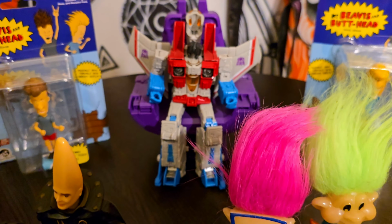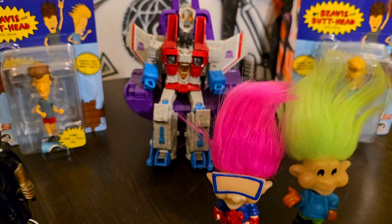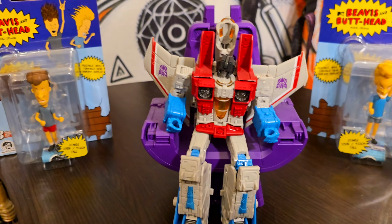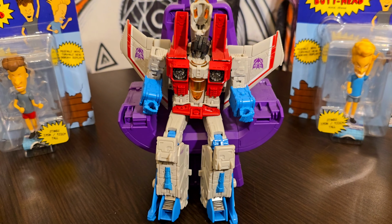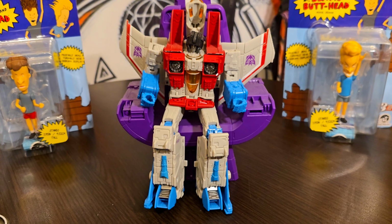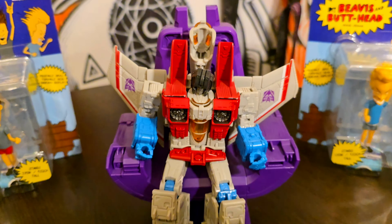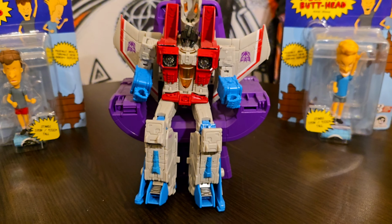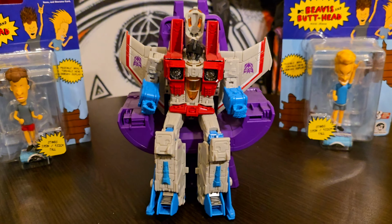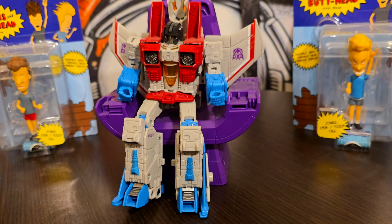Back here we've got this awesome Starscream figure. Hang on, let me move these to the side. Camera's having a problem focusing here. Starscream from the original cartoon movie. This is awesome. Like I've said before in previous episodes, I love Gundam figures. I love Transformers. Anything like that. Robot style. Mech suits.